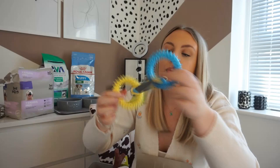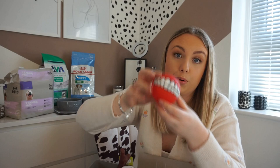On the other side we've got a sports pet ball. I think this was more for Brad because he likes kicking balls around the house, which is super annoying. I don't know if I've showed you this one, but another ball. Some more sort of chewy things. I think these are quite good for puppy's teeth, so yeah, one of them. Another ball, and this has got little teeth on it.